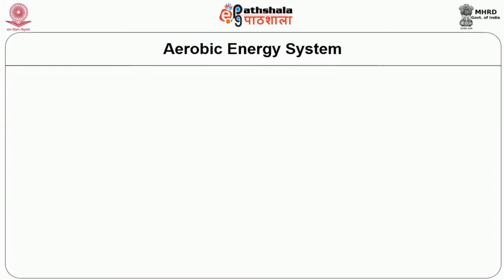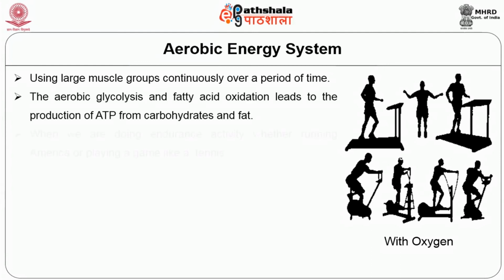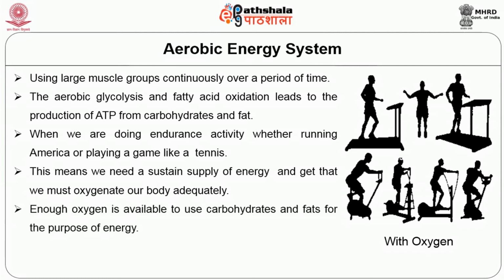The aerobic energy system makes use of the substrate in the presence of oxygen. This is used by large muscle groups continuously over a period of time. The aerobic glycolysis and fatty acid oxidation leads to the production of ATP from carbohydrates and fat. Now this is a very important point to be understood, that when we are utilizing large muscle groups over a period of time, and that will happen when we are doing an endurance activity, whether we are running a marathon, whether we are playing a game like tennis, any activity wherein we are using large muscle groups over a period of time means we need a sustained supply of energy. And to get sustained supply of energy, we must oxygenate our body adequately so that enough oxygen is available to use carbohydrates and fat for the purpose of energy.